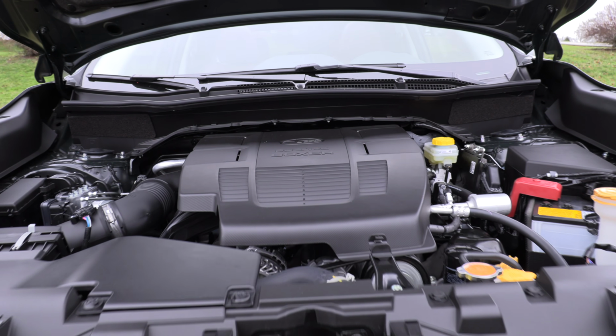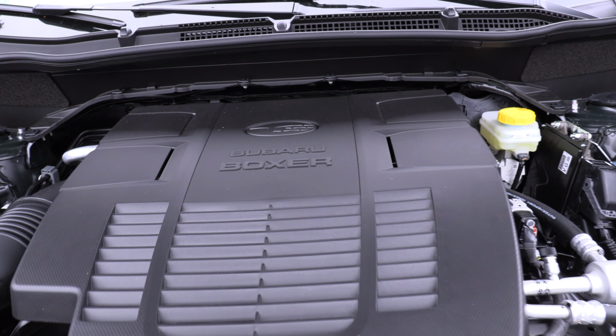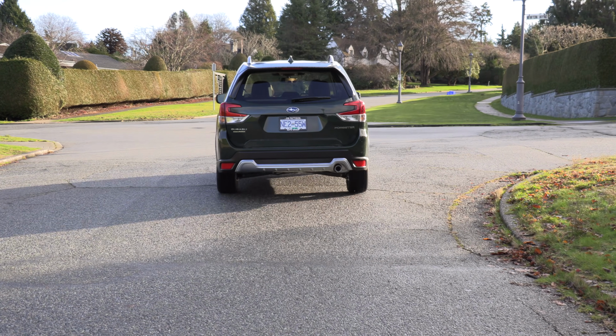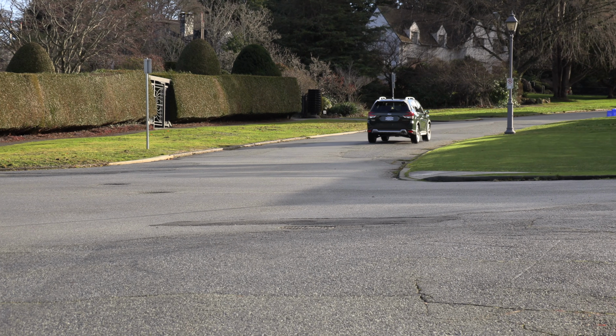The Forester is sold with just one engine. It's a 2.5-liter four-cylinder and a CVT, 182 horsepower and 176 pound-feet of torque, and of course, standard all-wheel drive.